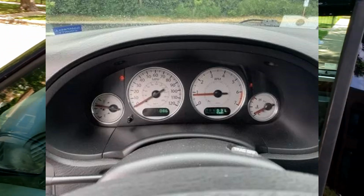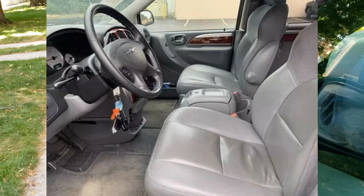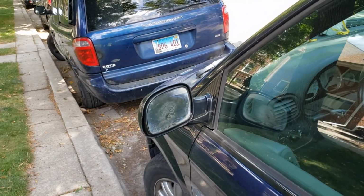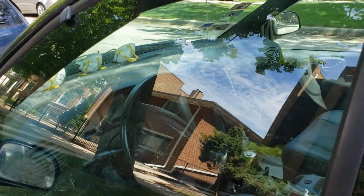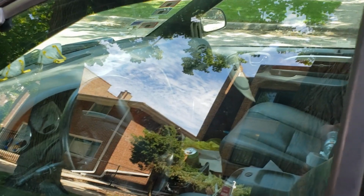I'll see if I can find some pictures online so I can post them here. I guess this used to be an auto-tinting mirror that's no longer there, now a kind of permanent tint. The gauges, I like the white with the red. Got more wood, silver. It's got heated seats, I can see.